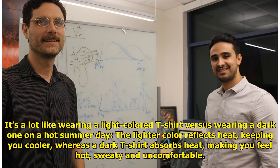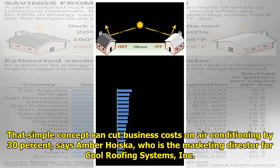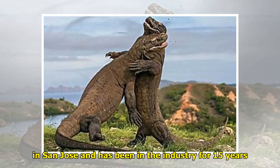It's a lot like wearing a light-colored t-shirt versus wearing a dark one on a hot summer day. The lighter color reflects heat, keeping you cooler, whereas a dark t-shirt absorbs heat, making you feel hot, sweaty and uncomfortable. That simple concept can cut business costs on air conditioning by 30%, says Amber Hoyska, who is the marketing director for Cool Roofing Systems, Inc. in San Jose and has been in the industry for 15 years.